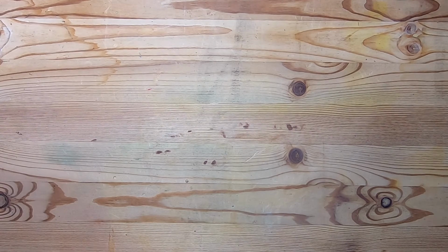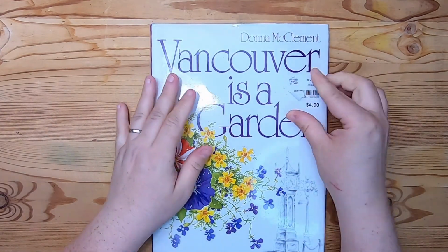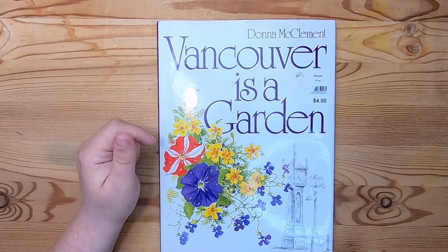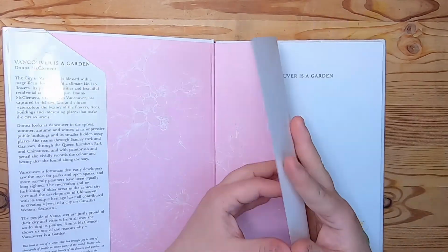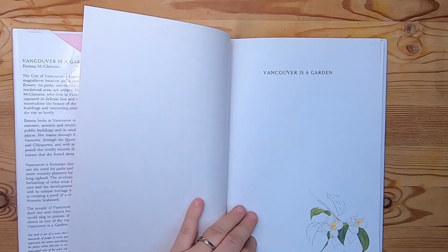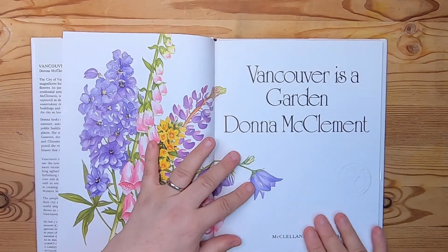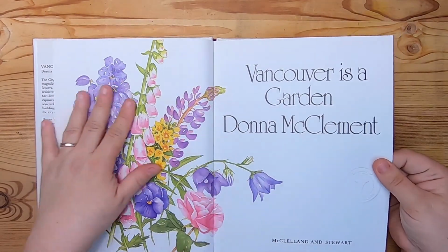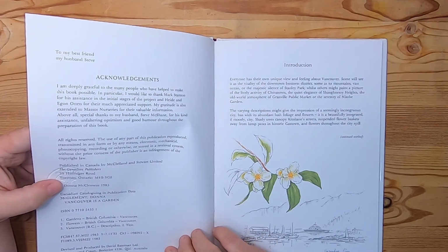Okay, not quite the last book. I think we have one more after this. So this one, I paid a little more than I normally would for it, but $4. I don't need to take that off. It's fine. This is Vancouver Is a Garden by Donna McClement, and I bought it for just the beautiful insides. It has really nice paintings in it. I don't think it's all that old. It's got one of those cool embossed library stamps of Bruce C. McLeod. But look at these paintings. Aren't they beautiful?